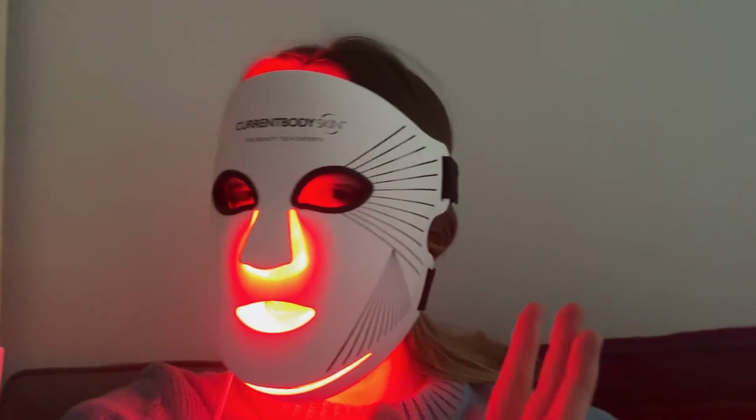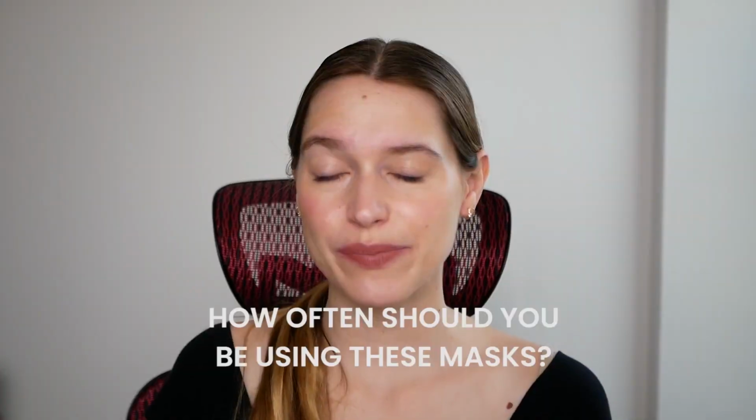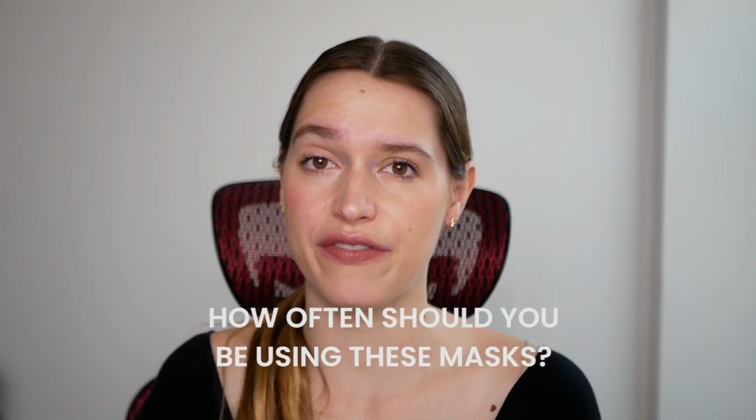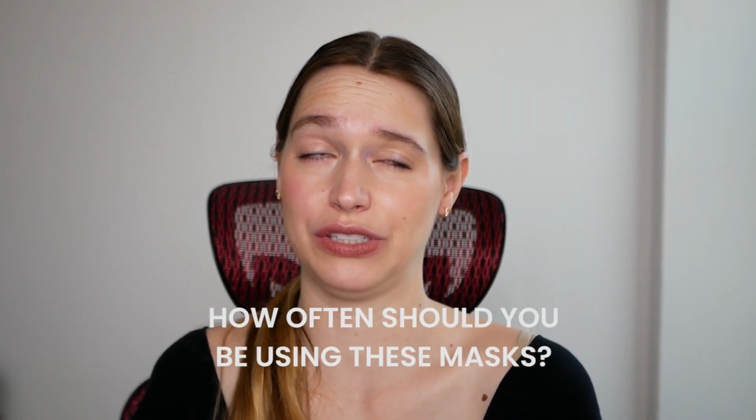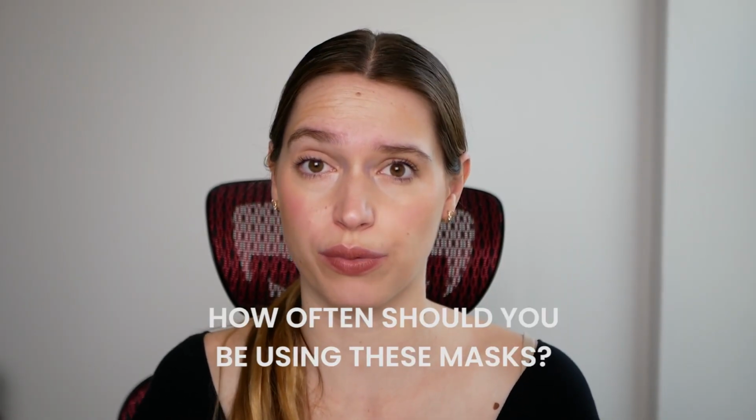I would also say I'm sensitive to light, but if you are very sensitive to light, make sure to test out your skin before using it because it is a very bright light and you want to make sure that you're being safe. These masks are recommended to use 3 to 5 times a week, so I definitely was using them a little bit more than I was supposed to at the beginning, so make sure to use them only 3 to 5 times a week.